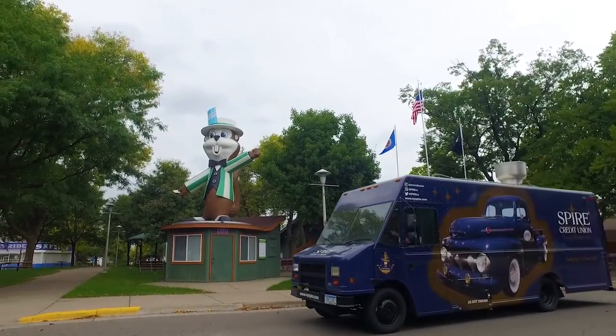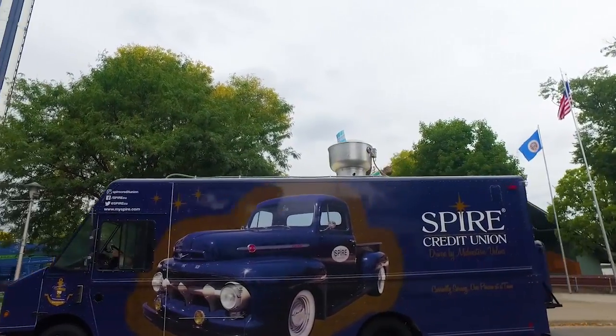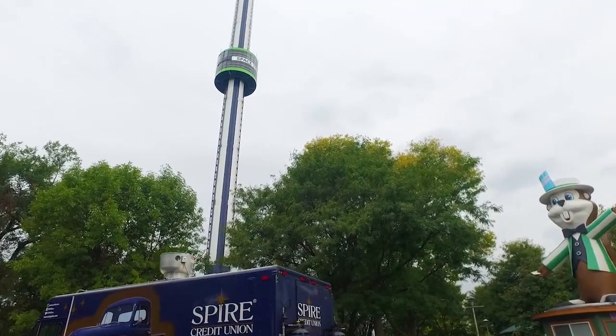SPIRE Credit Union built a food truck and is holding a cook-off. The winning chef gets the use of the food truck for an entire year.